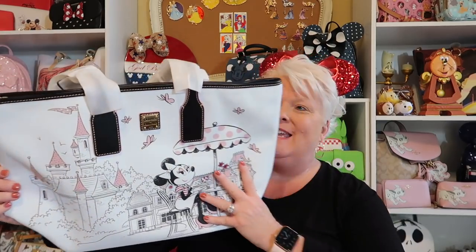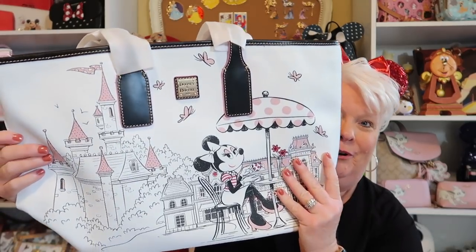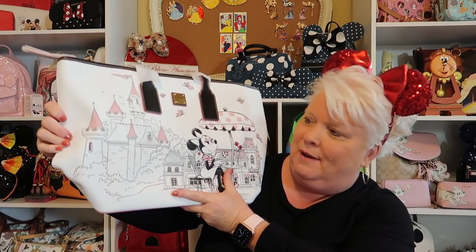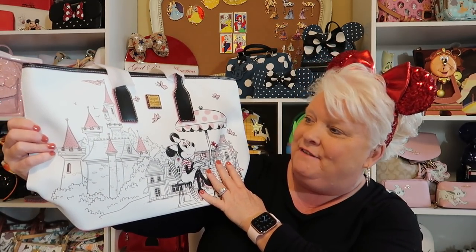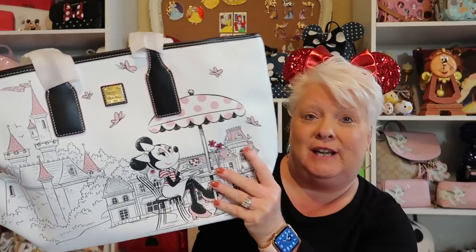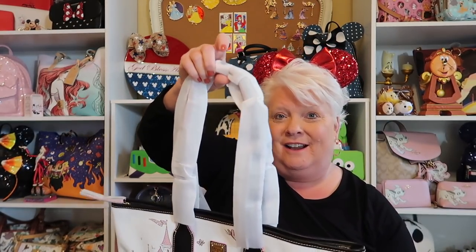So y'all, this is the Minnie Mouse tote from Dooney and Bourke. It has a solid white background, and it has just a beautiful picture scape of nothing but Minnie Mouse sitting like at an outdoor cafe. It looks like the castle is right here in the background. And I guess this is Main Street, I would assume. And oh, I love it. And you know my favorite color is pink. Oh my goodness, the straps are covered.